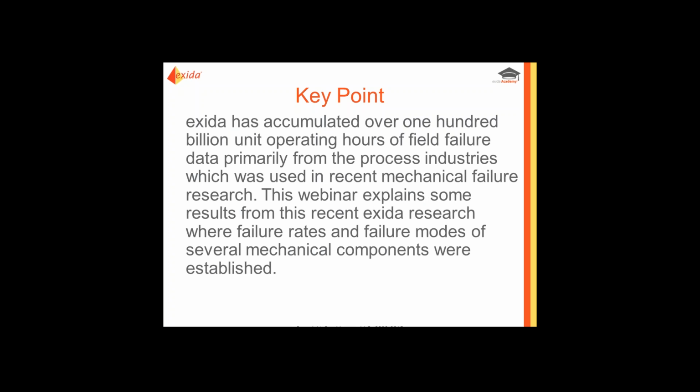We're also going to talk about how exida has accumulated over 100 billion operating hours of field failure data, primarily from the process industries, which was used in recent mechanical failure research. This webinar will explain some results from this research that exida conducted, where the failure rates and the failure modes of several mechanical components were established.